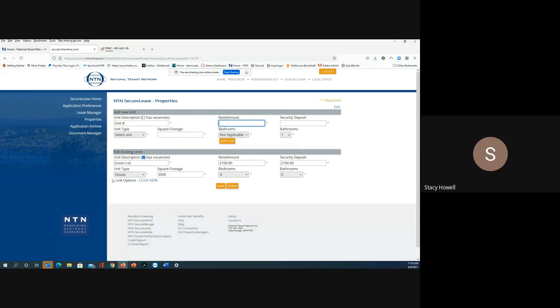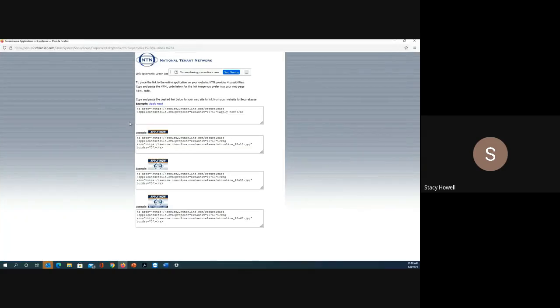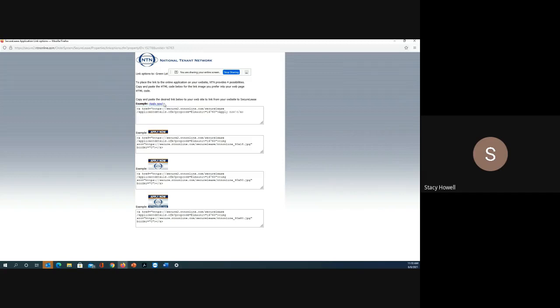If you look down below it, it says link options. Simply click on that, and it gives you these choices. This is HTML coding that you will simply copy and paste into MLS. When you do that, it will give you this exact looking apply now button. That's the one that I would use for you guys. This coding is for this icon. This coding is for this icon. This coding is for this icon.